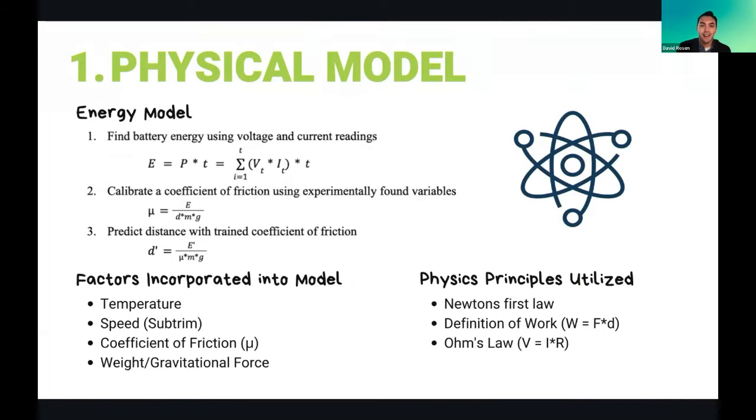So if we know the energy of a battery and the force that the battery is overcoming, sorry for my dog, which is the mu(n) static, or coefficient of static friction, times the normal force, we can then predict the distance. So once we find the battery energy, we can then calibrate a coefficient of friction using experimentally found variables, and then predict distance with that trained coefficient of friction that we'll get into later. The benefits of this energy model is that it takes into account all the variables listed below, and then we have the physics principles that we use to make this on the right.